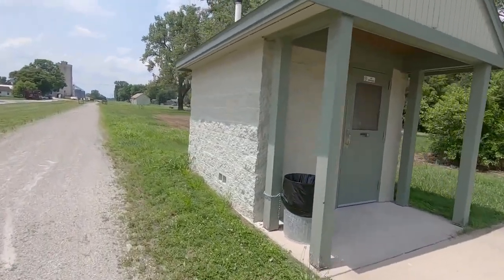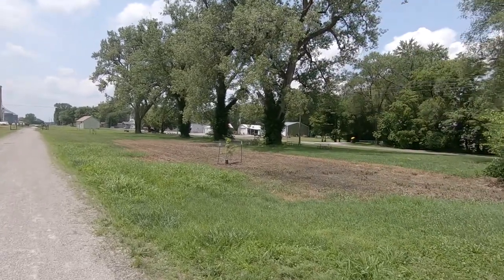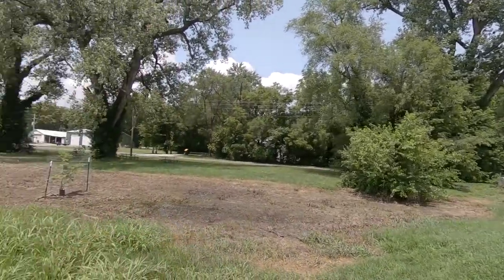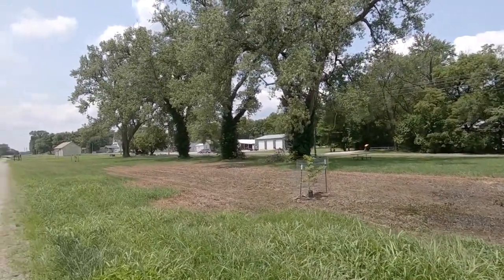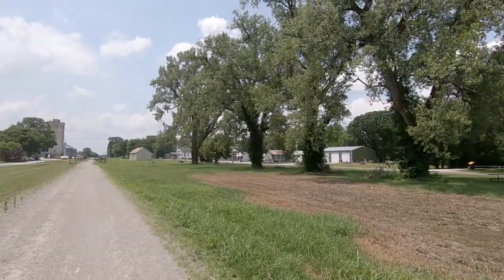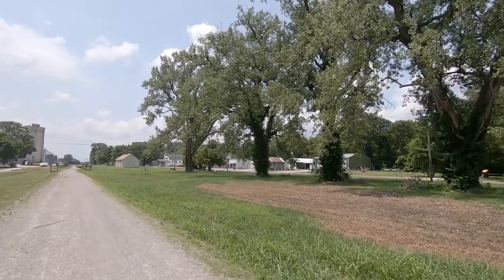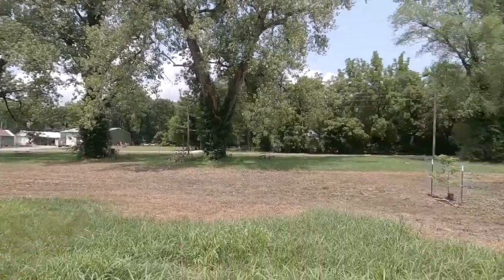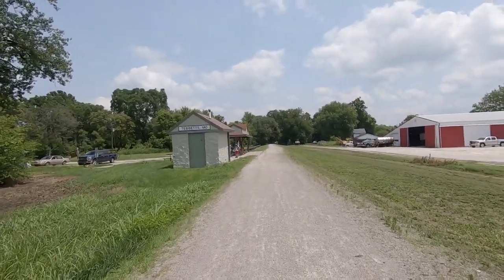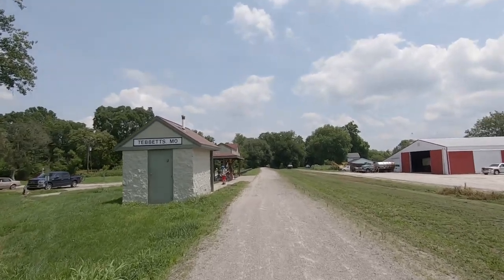So we made it to Tebbetts, but there is no place to eat here. And it's a cute little town. Looks like it was once a nice little old style town. There's a big church, a bank, a post office, but unfortunately, no place to eat. So we're gonna have to go about 6 miles further to get to McBaine before we have a stop to eat.